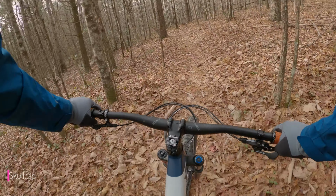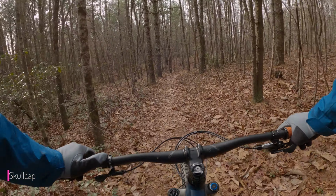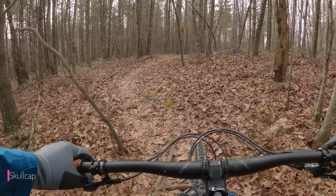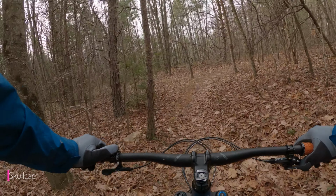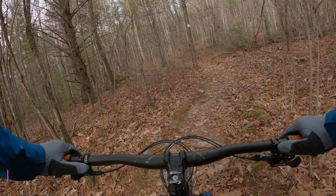You can also, when we get to Poverty Creek, instead of going up to Indian Pipe, skip it and go to the end of Poverty Creek, which is very technical as well. Not quite like this, but it's pretty tough. I would probably put sections of it at Black Diamond, considering Prickly Pear and all that is as well.